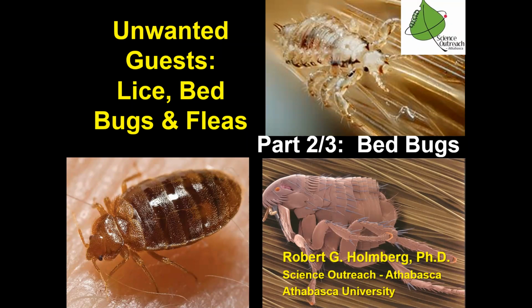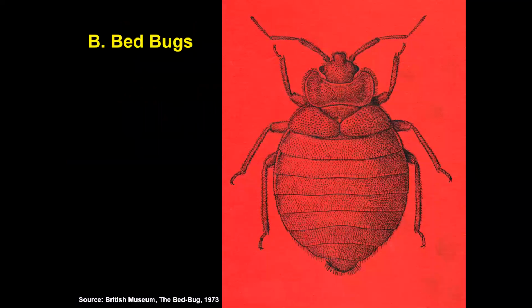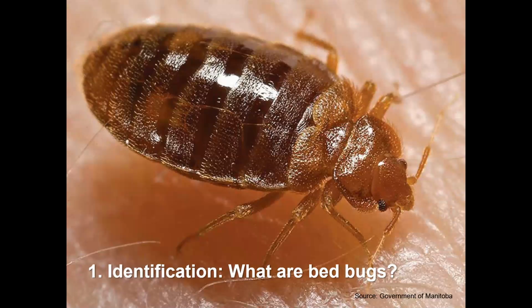I'm a member of Science Outreach Athabasca, and this presentation is on unwanted guests: lice, bed bugs, and fleas. And this is part 2 of 3, and we're concentrating this time on bed bugs. Okay, this is what bed bugs look like if they're drawn out. And here's a photograph of one.